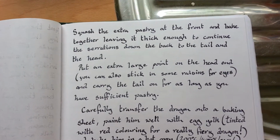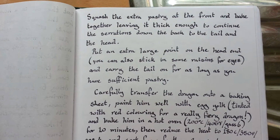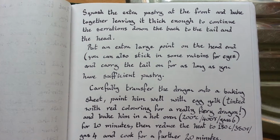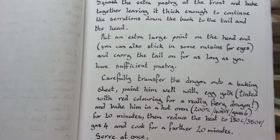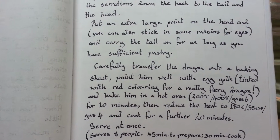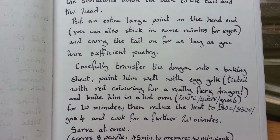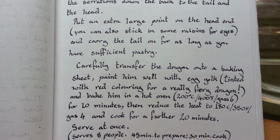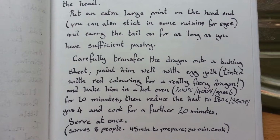Okay, squash the extra pastry at the front and back together, leaving it thick enough to continue the serrations down the back to the tail and the head. We like to make a nice little tail and a head with the pastry. And get creative, you know, it's like modelling with clay. Make a nice dragon looking thing, the kids love it. Put an extra large point on the head, and you can also stick some raisins for eyes, and carry the tail as far as you have sufficient pastry.